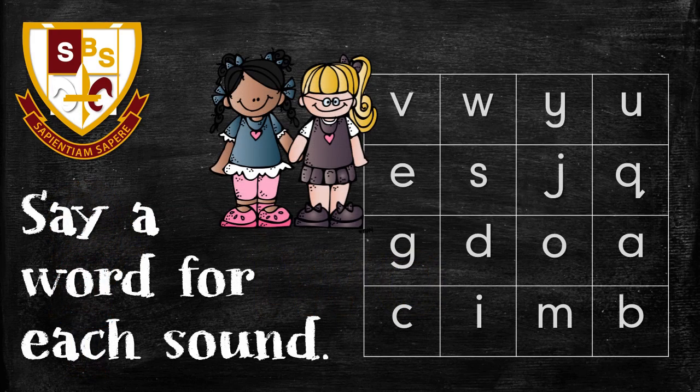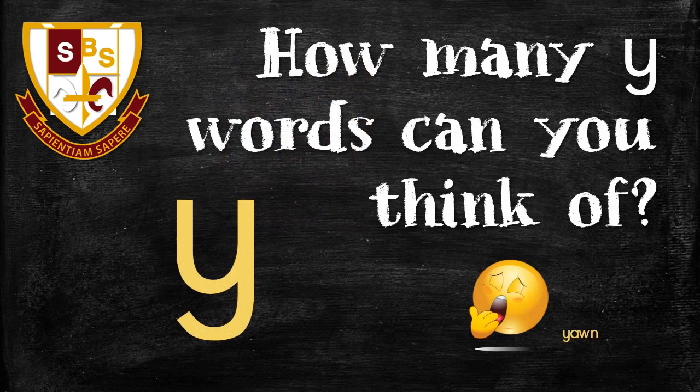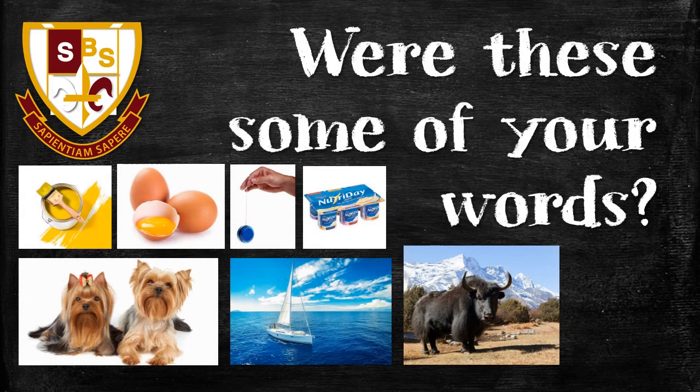Find a word for each of the sounds that are in this block. I'm going to give you 20 seconds to think of as many words that start with y as you can. Were these some of your words?